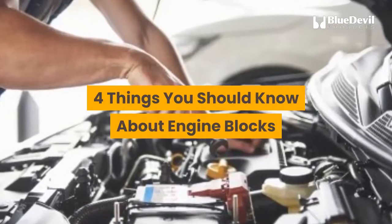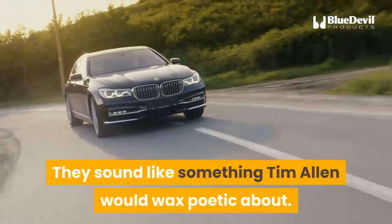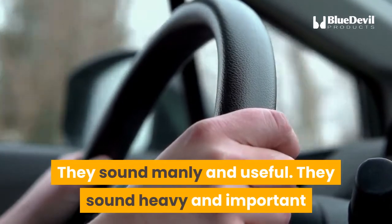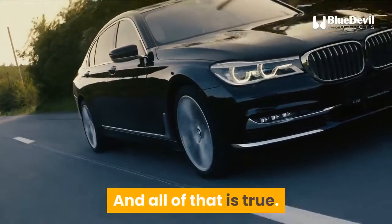4 things you should know about engine blocks. Engine blocks. They sound like something Tim Allen would wax poetic about. They sound manly and useful. They sound heavy and important and not something an amateur should mess around with. And all of that is true.